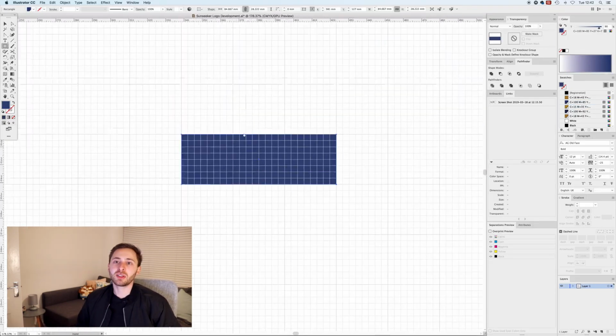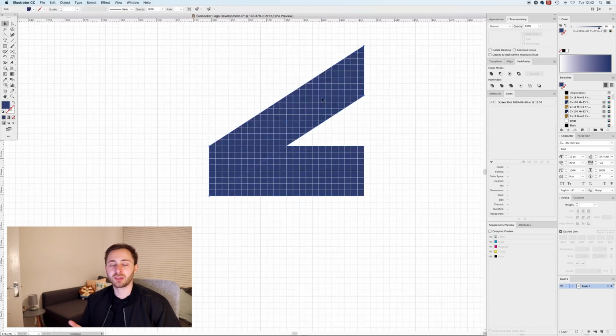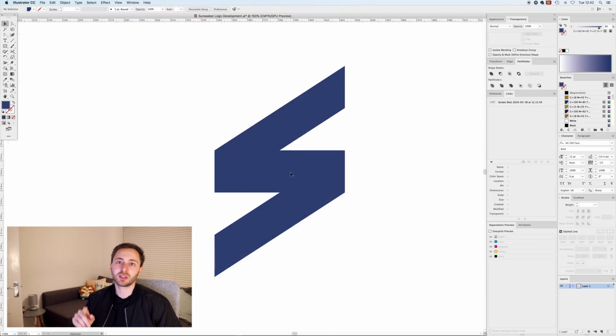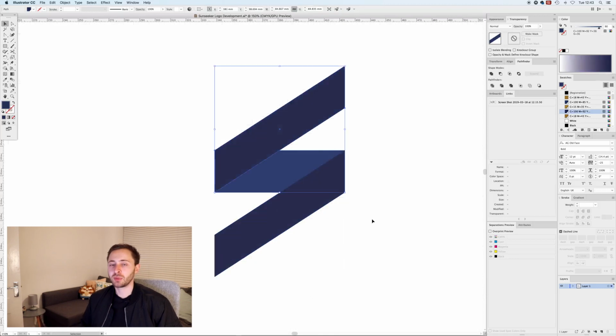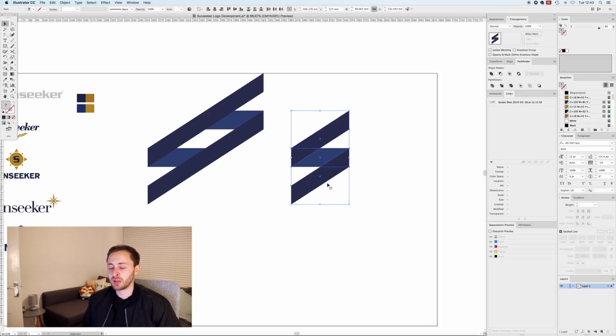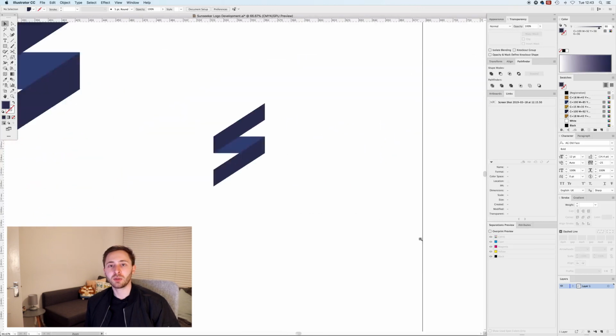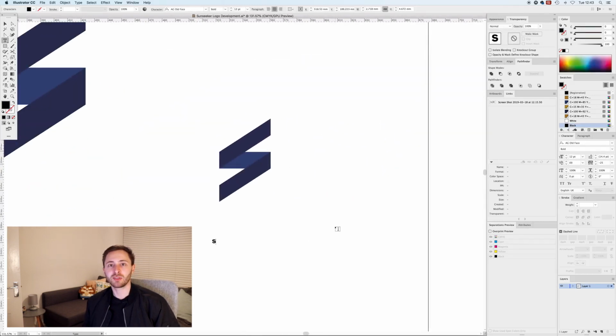For option 5, I just wanted to develop a different version of the icon where we weren't looking at a sun, we weren't looking at a compass, we were just looking at the letter S. So I ended up with this really solid geometric sort of ribbon S shape, and I was quite happy with that, and I thought it looked pretty good. I ended up pairing that up with an upper and lower case version of the Sunseeker logo rather than the all caps versions I've used for a lot of the other options.